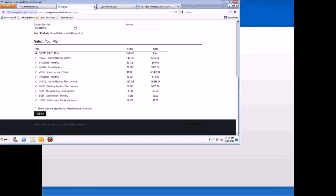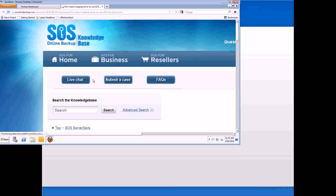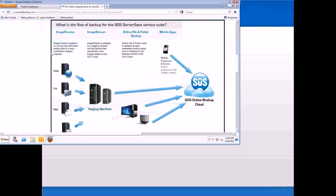So we get out of this dashboard, get out of here, and let's, that was actually a good article. So in our knowledge base section, we have this article which explains how the software works a little bit, as there are a couple of different applications. So we have image creator, image stream, file and folder, and then the mobile apps, and where these should really be installed. So image creator, something you need a server-side license for, and you install it on the physical or virtual machine that you want to take an image of.